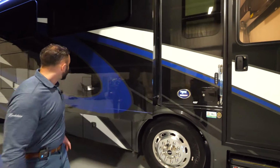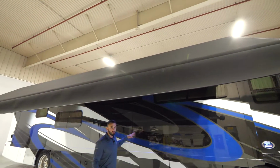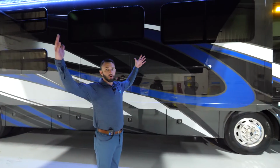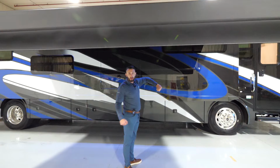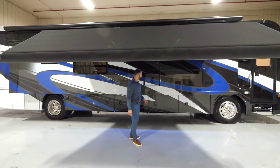As you transition under the nice big awning, you're going to have this big full wall slide. It really helps with the livability on the inside, but it also gives you pretty good coverage on your campsite. Especially with that dual pitch, it does have a motion sensor on it for wind and things like that.